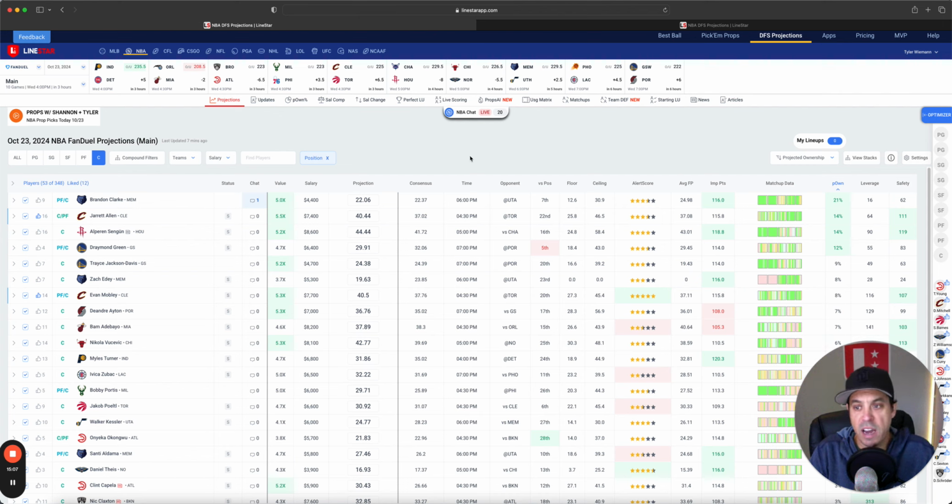Getting over to the center spot, Brandon Clark, we talked about. Jared Allen, we talked about. Alperen Sengun, I'm definitely interested in. Steven Adams is questionable, though. If Adams is active, maybe Sengun doesn't have quite as much run, but he is in a very good spot versus Charlotte, who just has not been good versus big men.